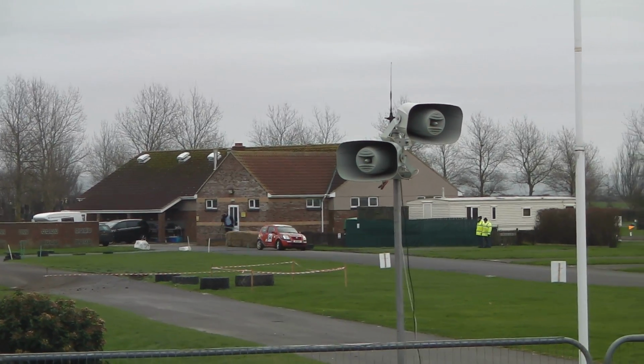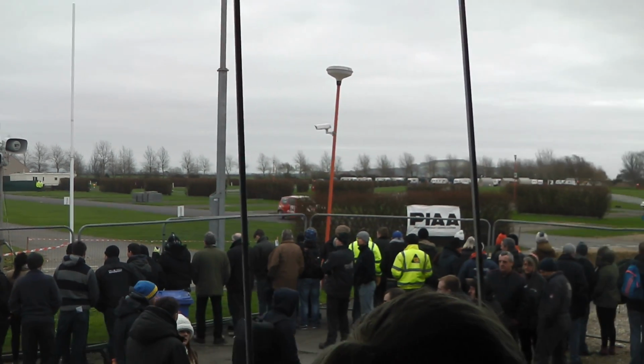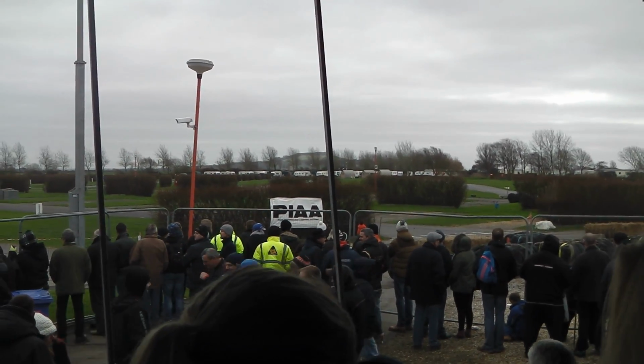Now we're seeing more trophy rally cars coming through. These guys are competing today in their own little separate event. These are competing.